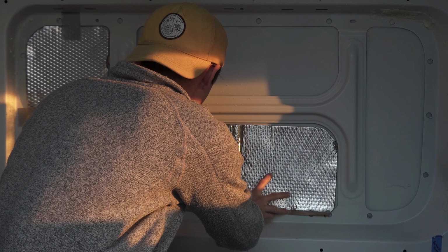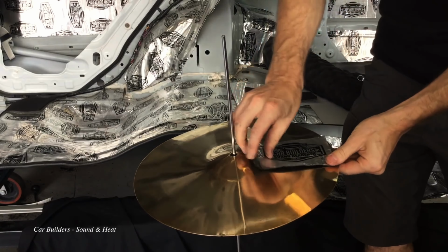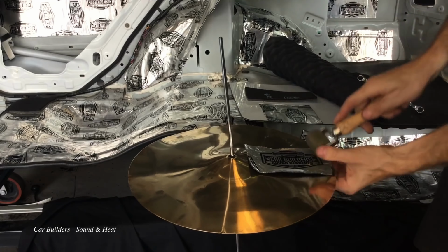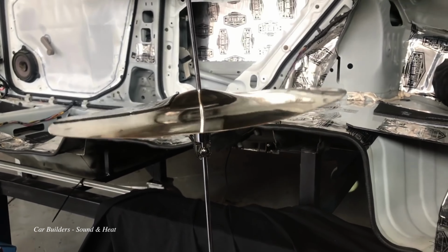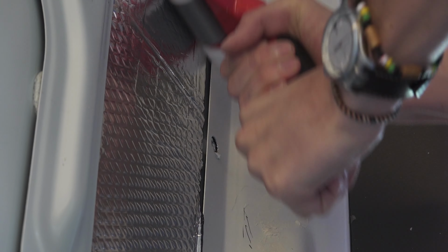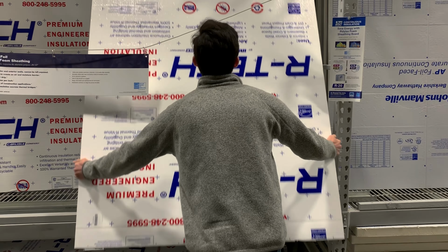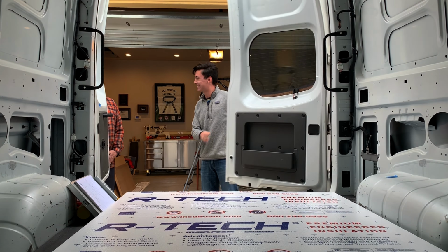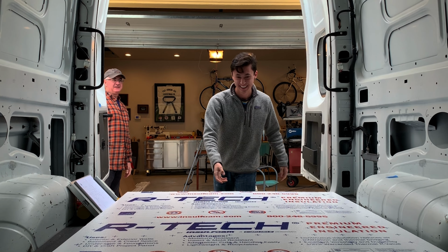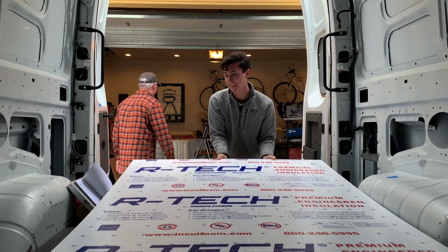I recommend starting off with some sound deadening. A van is like a big metal drum. Sound deadening mats help to reduce the vibration of the metal sidewalls, which drastically reduces the amount of outside sound that gets in, inside sound that gets out, and road noise when driving. Metal has worse insulating properties than a wet rag, so proper insulation is essential to having a well temperature regulated home on wheels. There are many ways you can go about this.